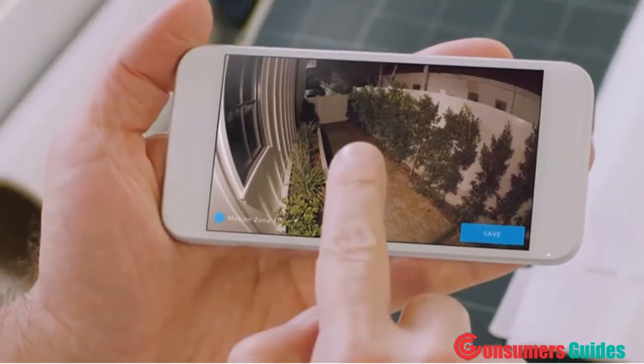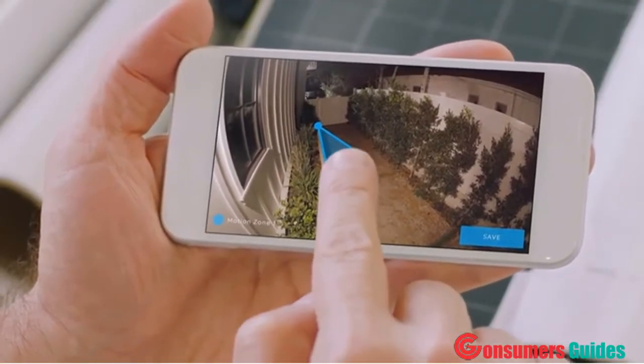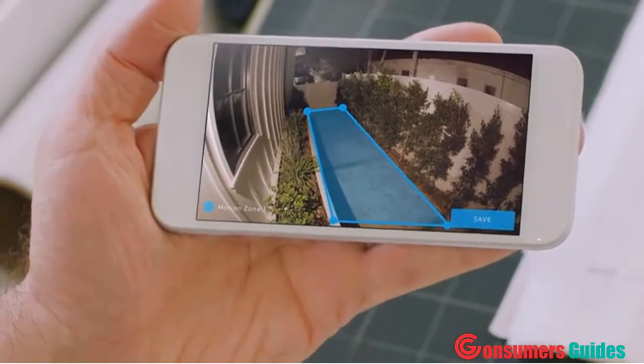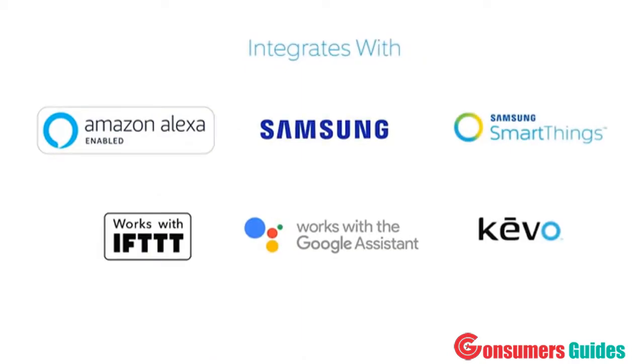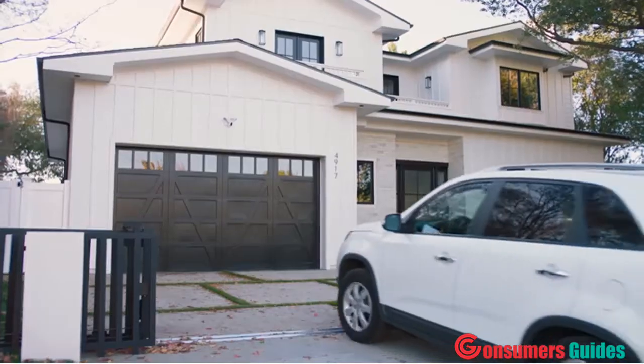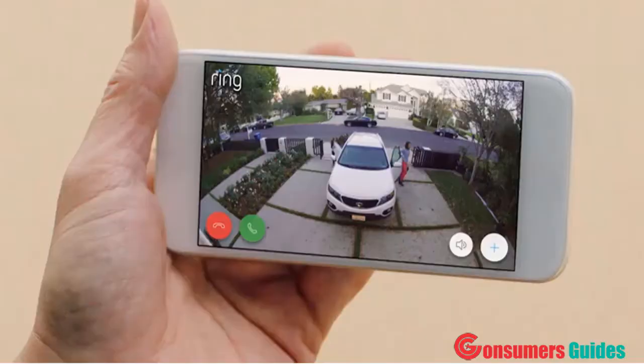You can easily customize Ring's advanced motion detection so you only get notified when it matters. Available in two weatherproof finishes, Floodlight Cam is easy to install on any home and integrates with a variety of smart technologies. Floodlight Cam is smart enough to detect faces and objects.